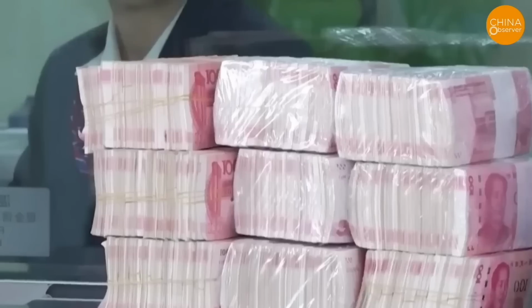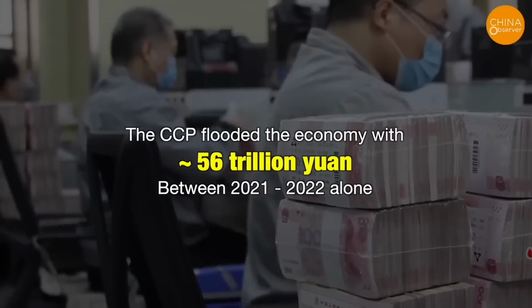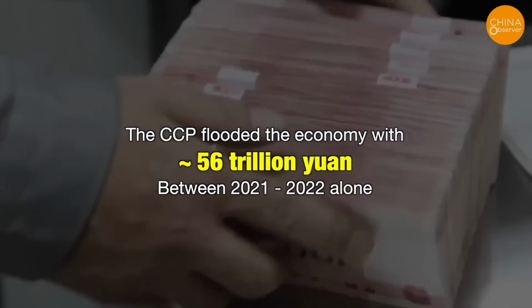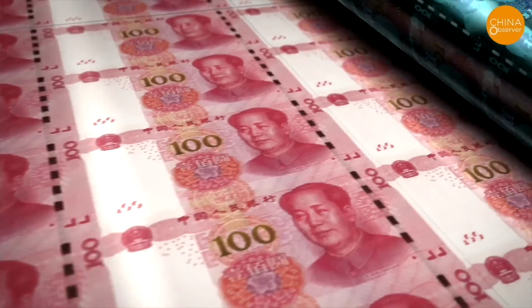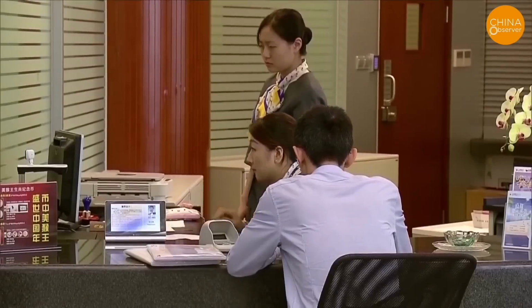Between 2021 and 2022 alone, the CCP flooded the economy with 56 trillion yuan, equivalent to printing an entire year's worth of Germany's currency in just 2 years. Despite the massive increase in money supply, the purchasing power of the yuan has plummeted.